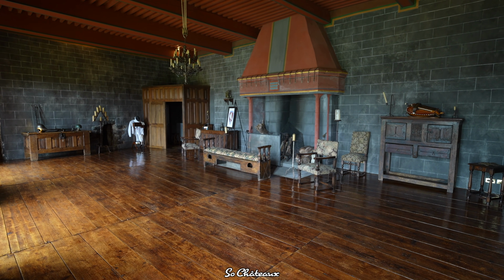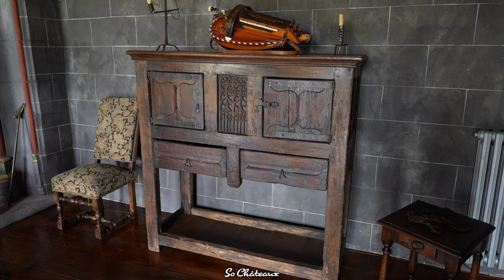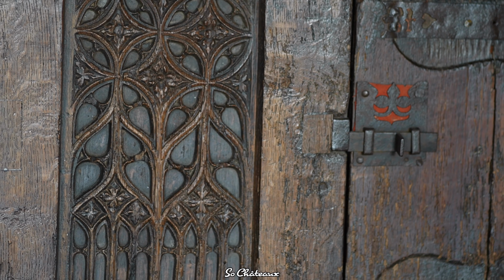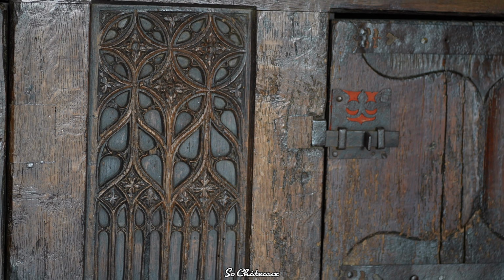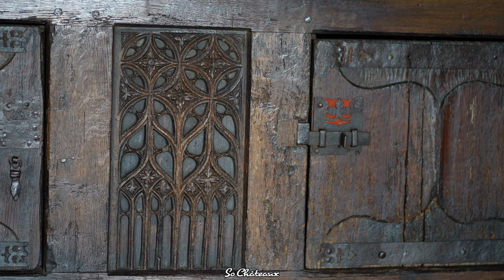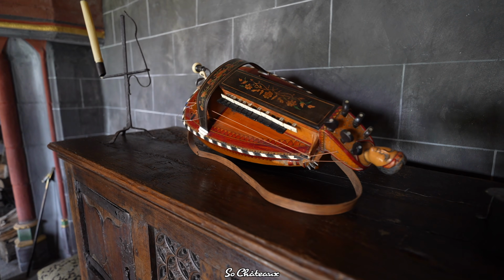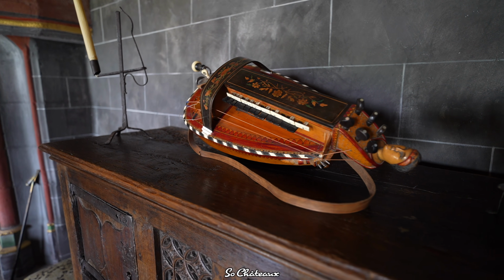To the left of the fireplace, you can see the oldest piece of furniture in the chateau. It's a vaisselier from Auvergne and dates back to the 15th century. The musical instrument you see above is a hurdy-gurdy. It's a much more recent hurdy-gurdy. It dates from the 19th century and was made in the Allier region.